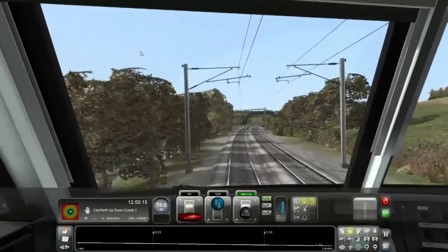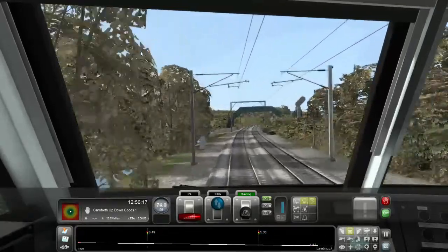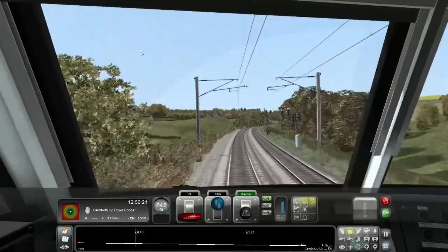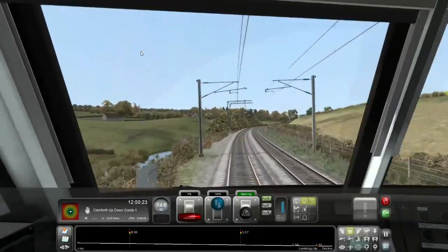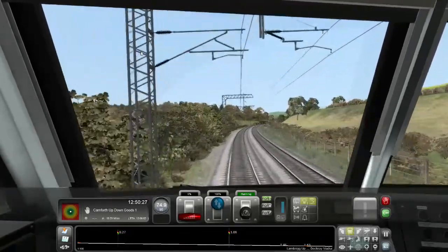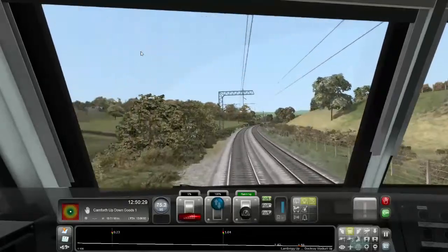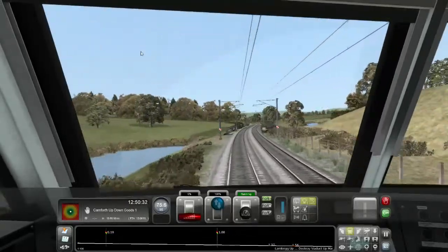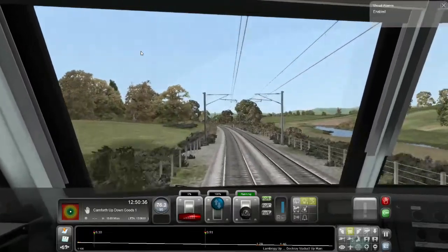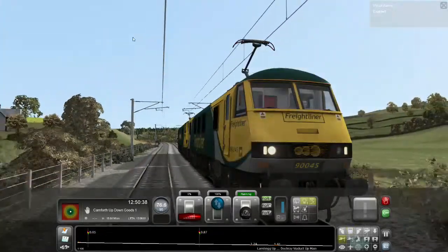That is the cab. Here we go. Where is it? Visual aids, control and number pad enter. Bam, visual alarms are on.